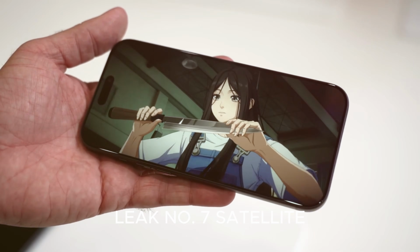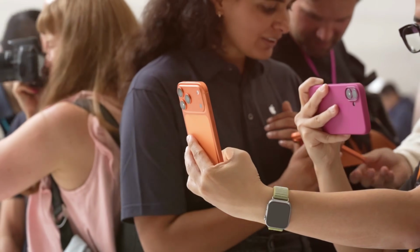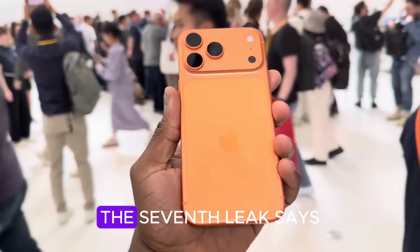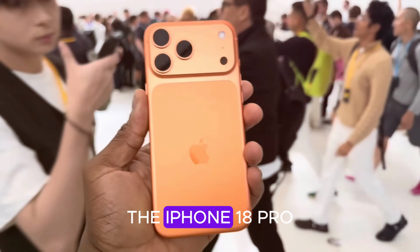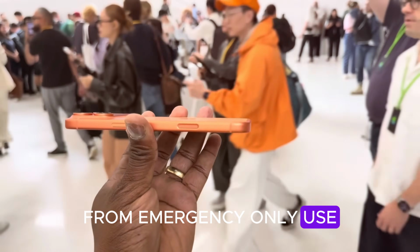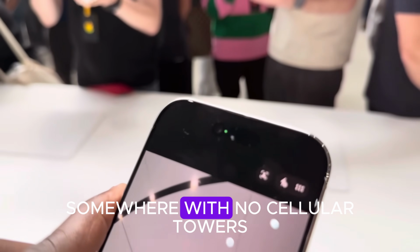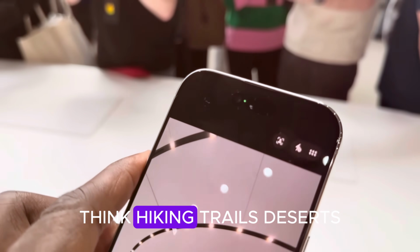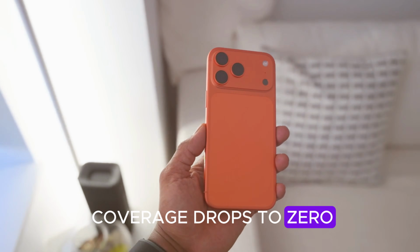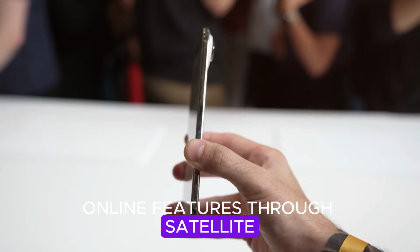Leak number 7. Satellite connectivity for data, not just emergency. Now this is where things get really interesting. The 7th leak says the iPhone 18 Pro Max could expand satellite features from emergency-only use into actual satellite data connectivity. That means if you're somewhere with no cellular towers, think hiking trails, deserts, remote roads, or anywhere coverage drops to zero, you could still potentially access basic online features through satellite.